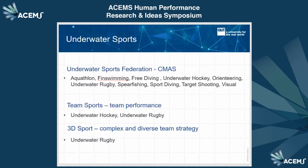Underwater sports are pretty low in numbers and not really well known by the general public. The federations record 10 official underwater sports in which national and international competitions are organized on a regular basis. Among these 10 sports, only 2 are team sports, underwater hockey and underwater rugby, which rely a lot on team performance to win at an elite level.